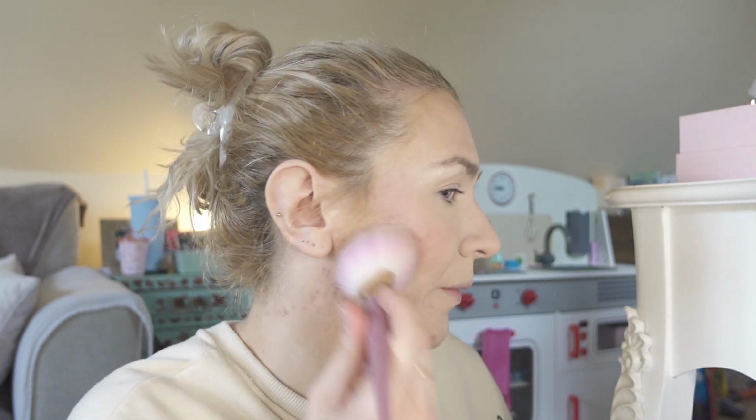So I like to use the puff under my eyes, smile lines, maybe a bit in the middle of my forehead, and then I'll just take a fluffy brush and do it over the other areas just to set the rest of the makeup in place. This is probably quite a bit of makeup, to be honest, like cream products and then powder products.